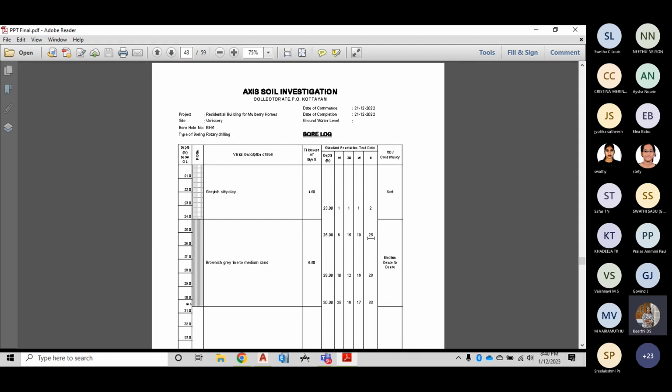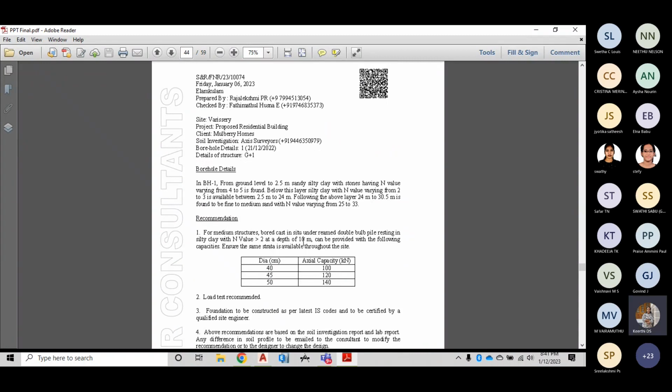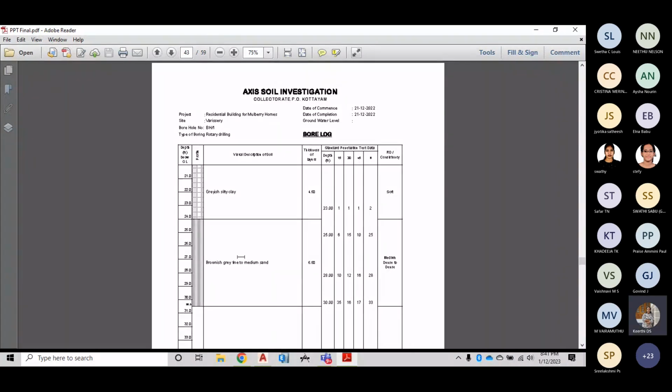Here you can see at 25 meter, we are getting medium dense to dense soil. Then why are we not recommending a DMC pile at 25 meter? Can anyone say? As Steffi said in the earlier session, if you have good soil at the bottom or at the base, we can go for a DMC or tractor pile. Then why are we not giving a pile recommendation for 25 meter here? As you can see in the recommendation, we are giving a double bulb pile at 10 meter. Then why are we not going for a DMC at 25 meter? Can anyone say? Even if it is wrong, that's okay.